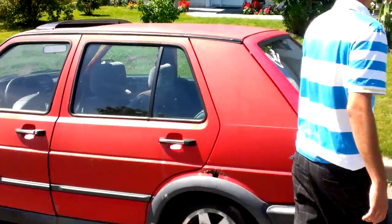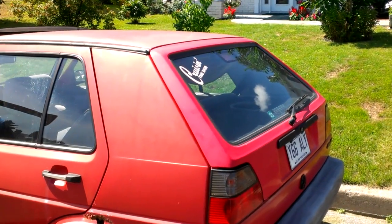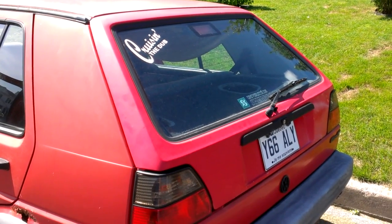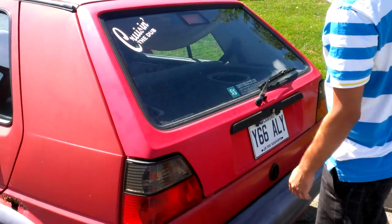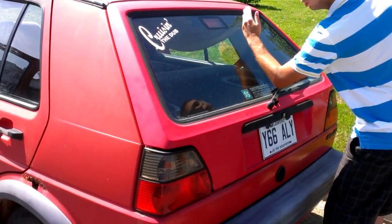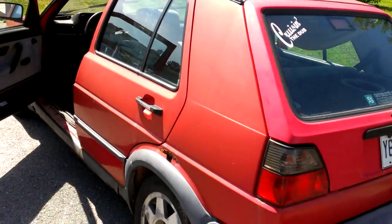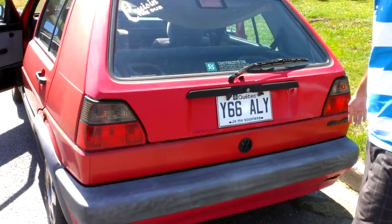Oh, the rear wiper. It works. Oh, it works, but so slow. It used to work. But when it worked, it was really, really slow. The rear lights. So this never lights. Doesn't light at all. My rear lights at night, I don't have one that works. I only have one turn signal that works. It's a turn signal on the right.